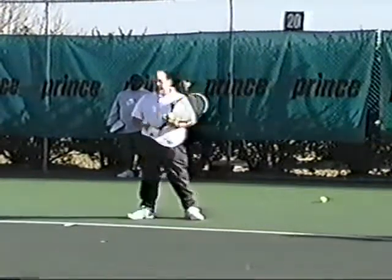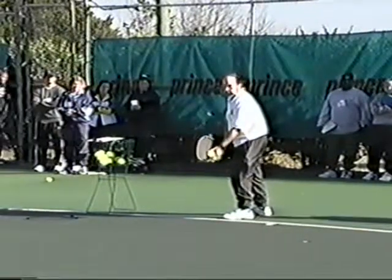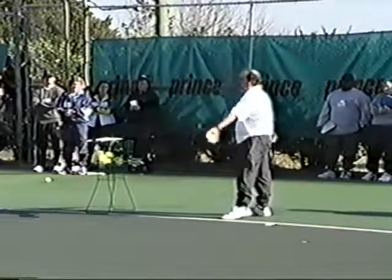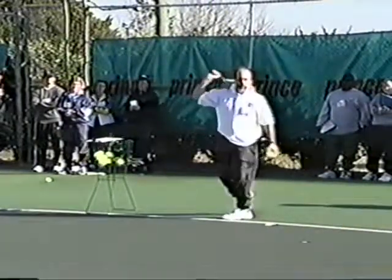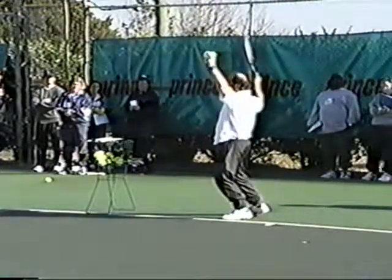There's basically two ways you can serve with your footwork. You can start like this with your weight forward. You rock back, and then you rock forward. You can also stand back and then rock forward.